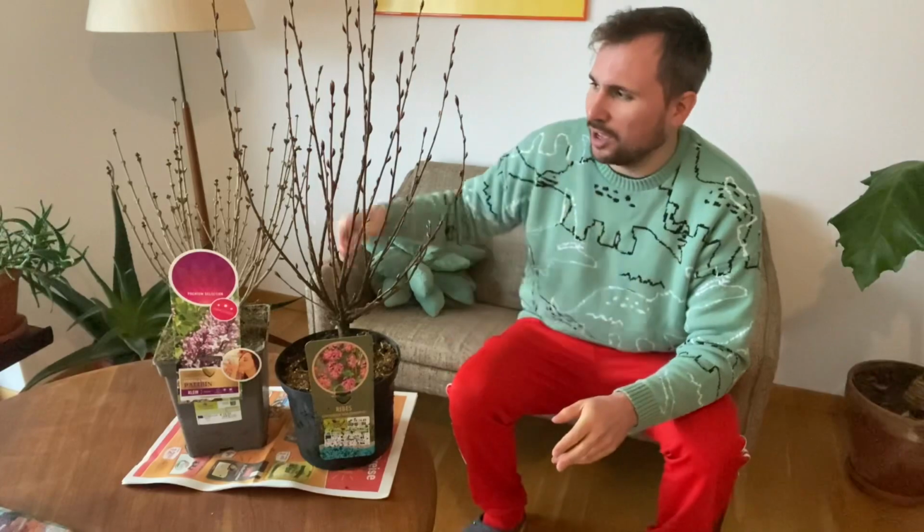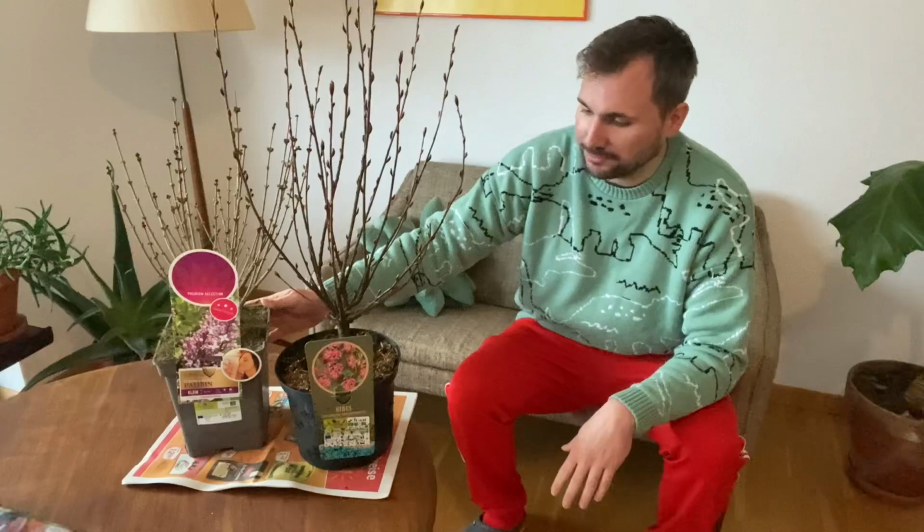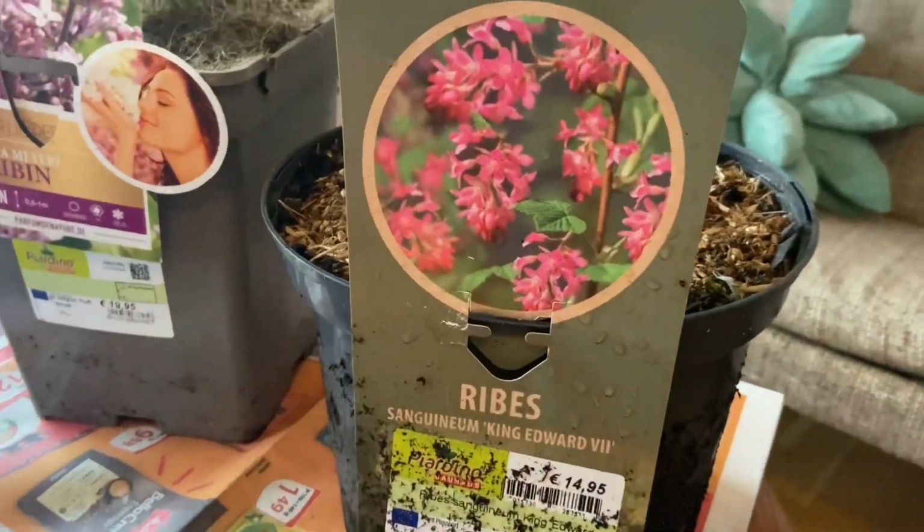I will give it a try, and I think I might have luck with this because this is a dwarf or mini variety of lilacs. But let's look at the details of these plants a little bit more closely. Let's start with the flowering currant.